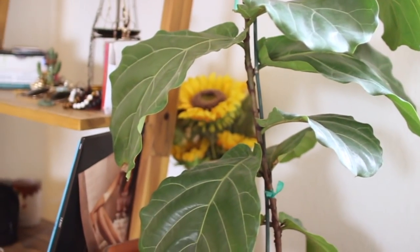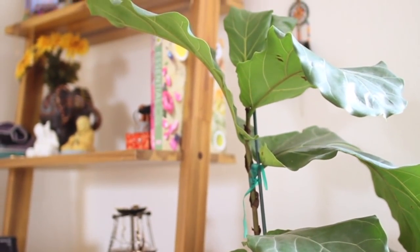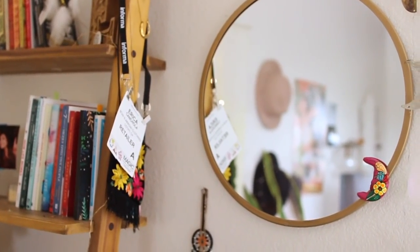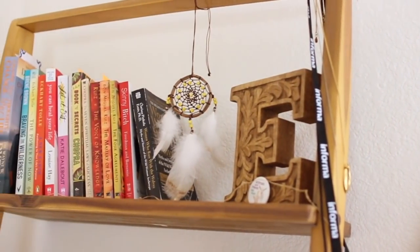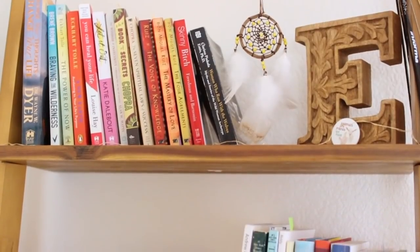This is my plant child. I love it. It is my favorite plant ever. I got that at Home Depot a few months ago. This circular mirror, which I love, is from Target. Then I have this shelf, which my bookshelf is probably my most prized possession because I love books so much. So this shelf, I believe, is from Wayfair.